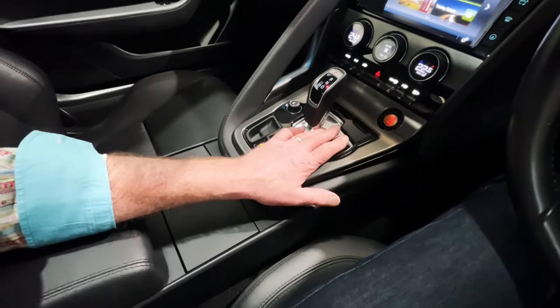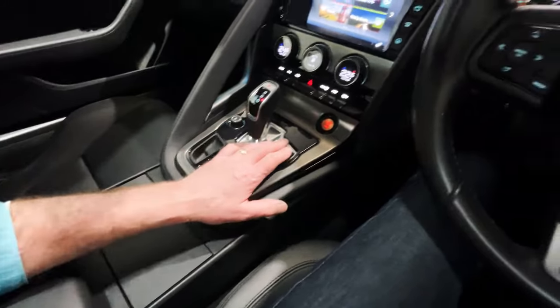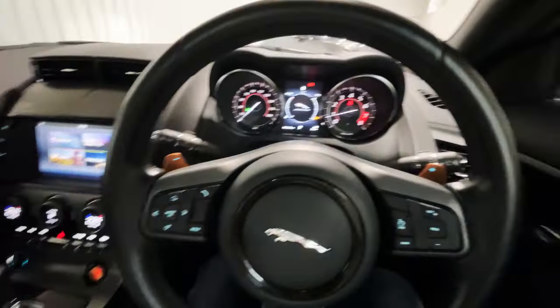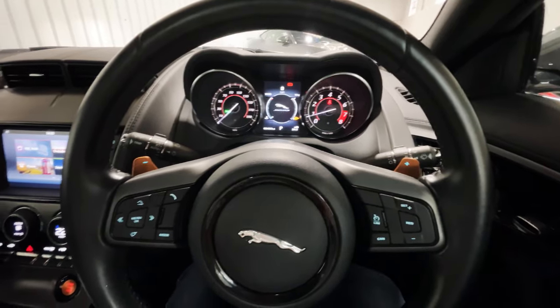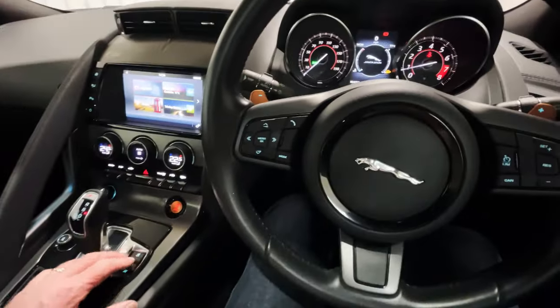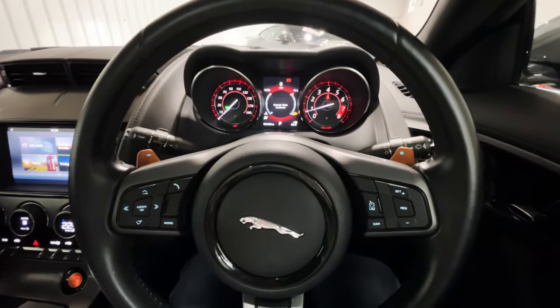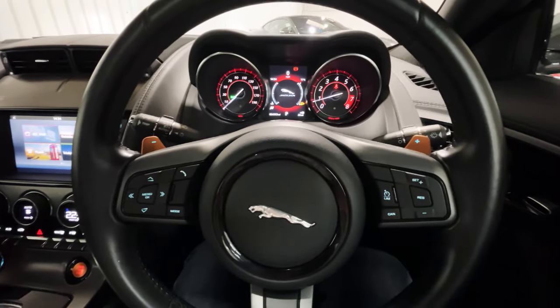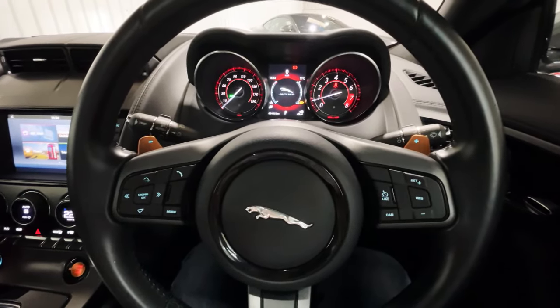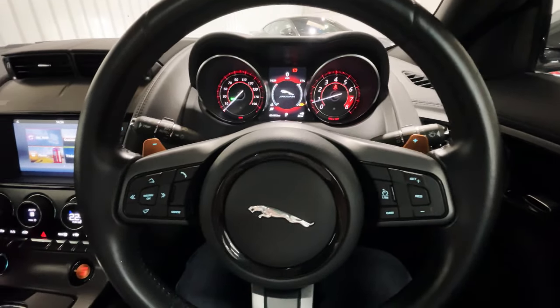So the driving modes on an F-Type are 3 modes. First we have normal mode, standard mode, which we're in at the moment, and we can see that the dashboard there is lit up white. If we select dynamic mode, the instruments turn red and it says dynamic mode confirmed. This sets the car up now for a sportier, more aggressive style of driving. The throttle response, the suspension setup and so forth all are adjusted in order to do that.